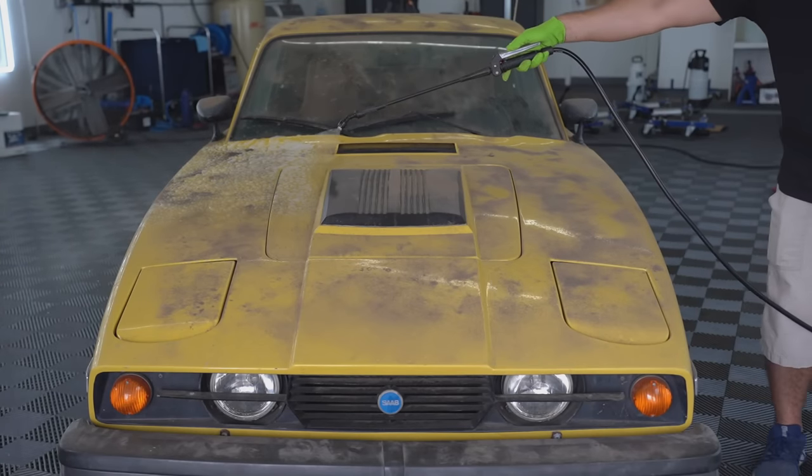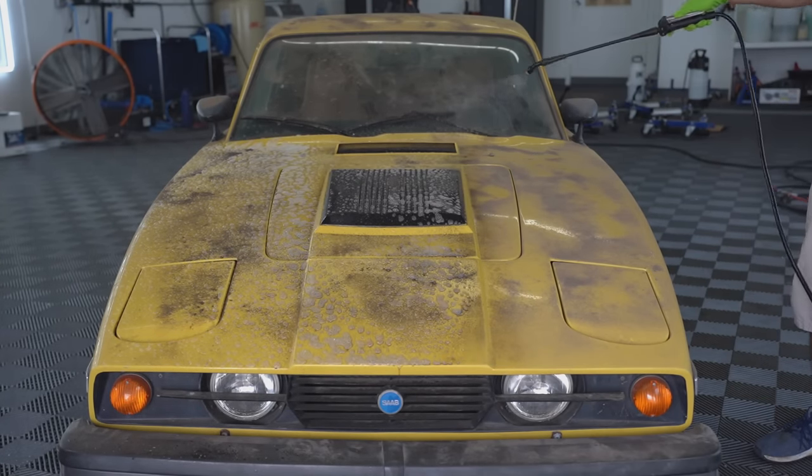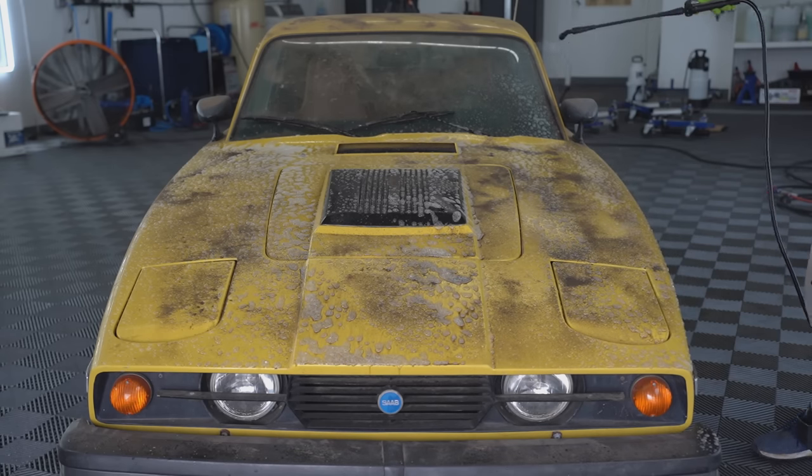And now we're going to apply a paint safe degreaser to all of the paint before satisfyingly pressure washing all this dirt away.